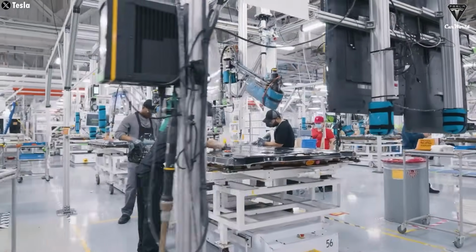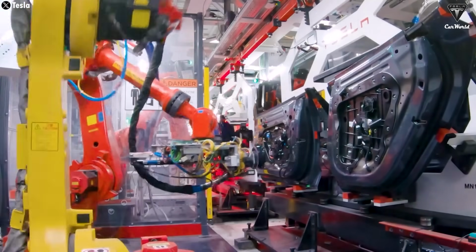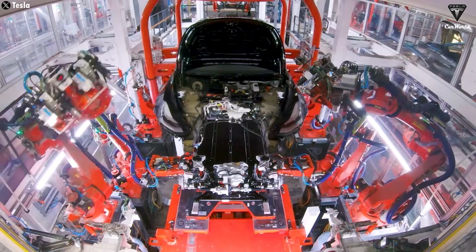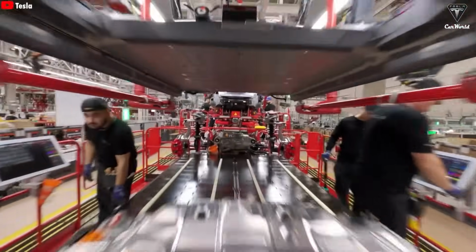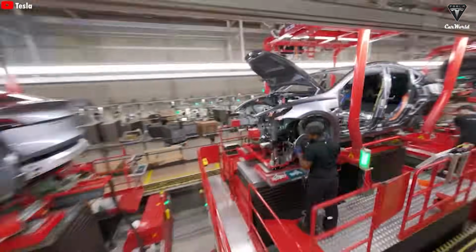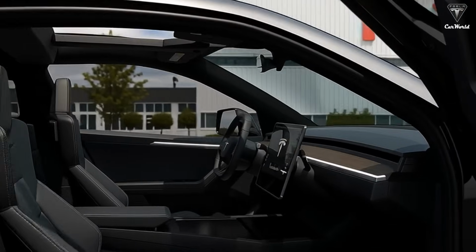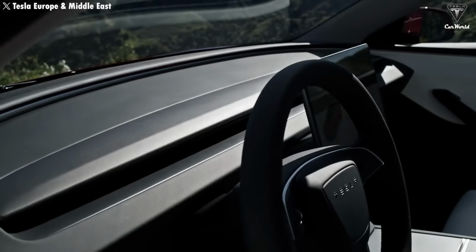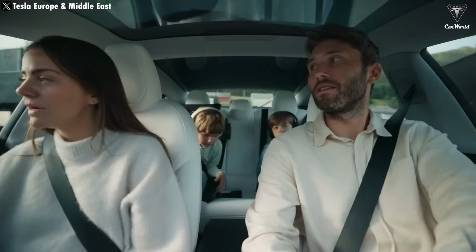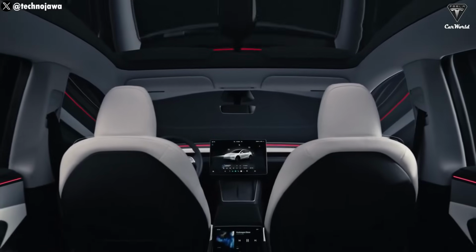To hit the $25,000 price point, Tesla has stripped down many features on the Model 2, while still ensuring it includes all the essential functions of a modern electric car. Compared to the Model 3 and Model Y, the Model 2 will undergo significant changes to reduce costs. First, the interior is simplified. The Model 2 will still seat 5 people, but it will feature fabric seats instead of leather, and seat heating will be removed. It will lack premium touches, like ambient lighting, a panoramic glass roof, and a rear display screen.